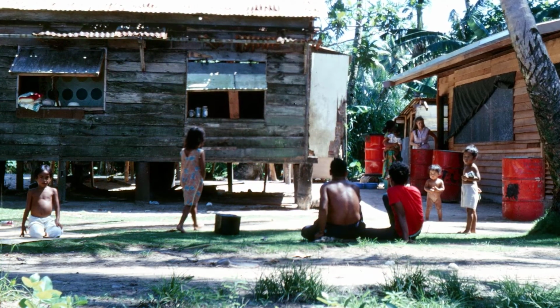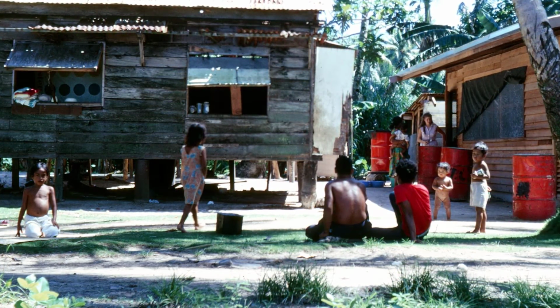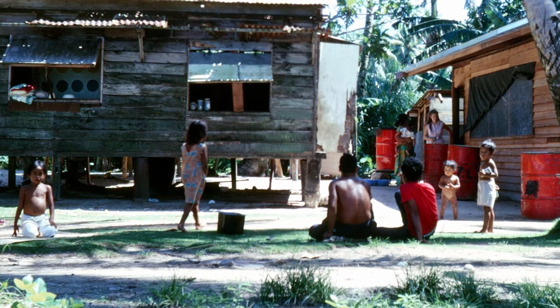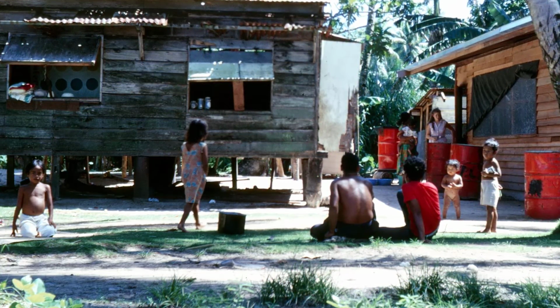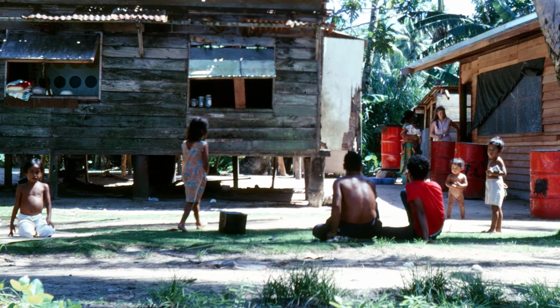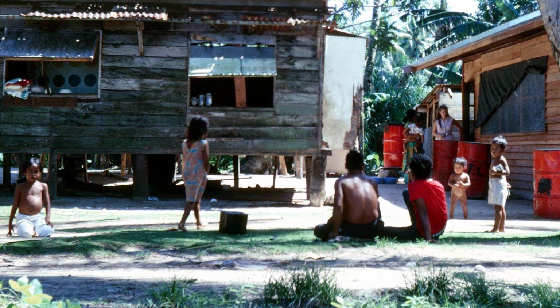This is a pretty typical picture, I think, of what our daily environment looks like here. Wouldn't you say, kids? That kind of pictures the house and people next door and so forth. There's always a lot of activity outside the house during the day, and there are always a lot of kids running around and singing and shouting.